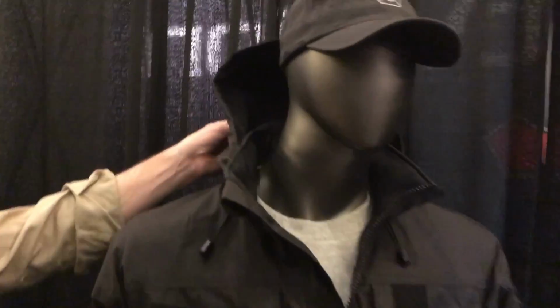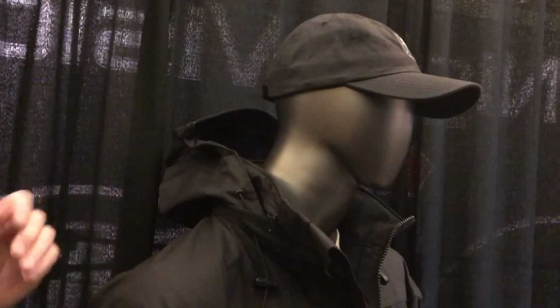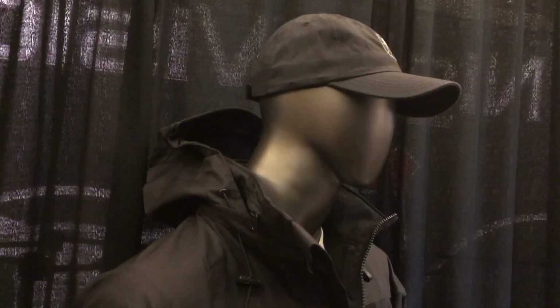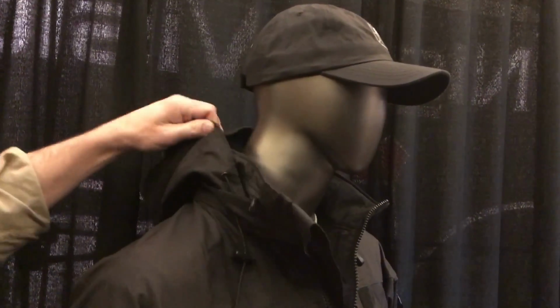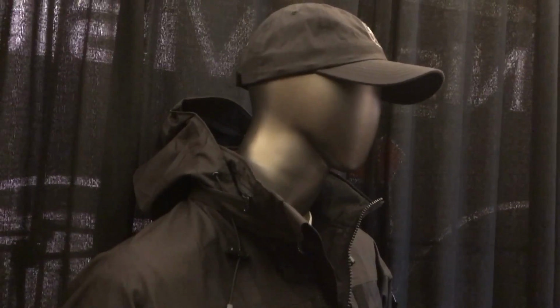One of its key features is the hood on it. It's really nice. It's adjustable. It's got shock cord adjustments. It folds up into the collar and rolls into a really nice collar, and it's the same fabric as the bodice of the garment, so that it's not a wimpy windbreaker hood on a nice tough jacket. It's actually like a complete jacket with a hood. It's a great soft shell, or not soft shell, but just a shell rather.